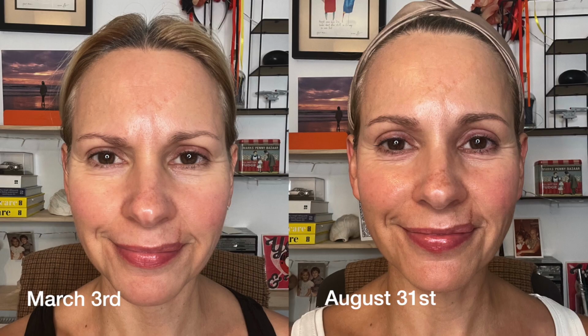I could look in the mirror and see the difference. And it wasn't a good one. So the image on the left was taken on the 3rd of March, just a few weeks before I started, and the image on the right was August 31st, just last week.